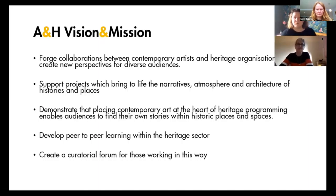We also support the heritage sector through skills and development and peer-to-peer learning, and we have created a curatorial forum as well for curators working in the sector.